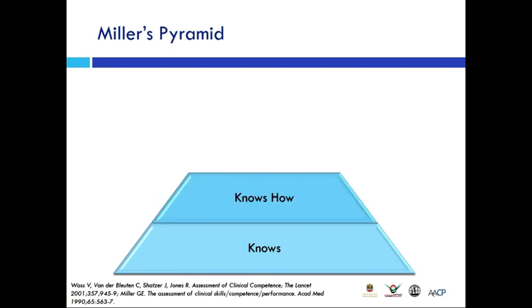The next level on the pyramid is, does the student know how to do something? So they have the understanding of how something is performed, how a clinical skill is performed. They know how to take a blood pressure. The next area up on the pyramid is shows how. So this is where the student actually shows you that they know how to perform a clinical skill, such as take a blood pressure or take a medication history from a patient.